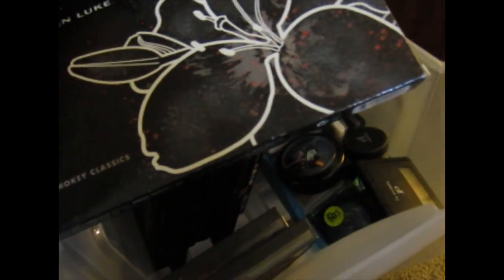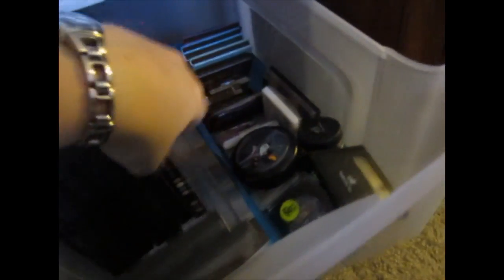Quickly before I run out of light, I have a couple of the Lauren Luke palettes. I have the one in My Smoky Classics, and the other one is My Sultry Blues. These are really good. I'm so glad Lauren was able to come out with those. I should try to get the rest of them.